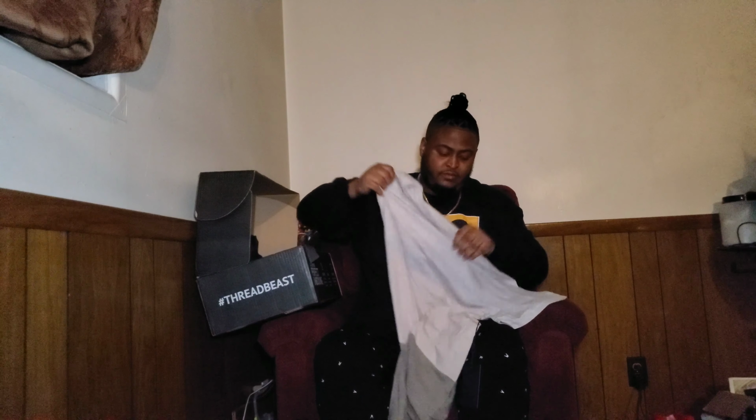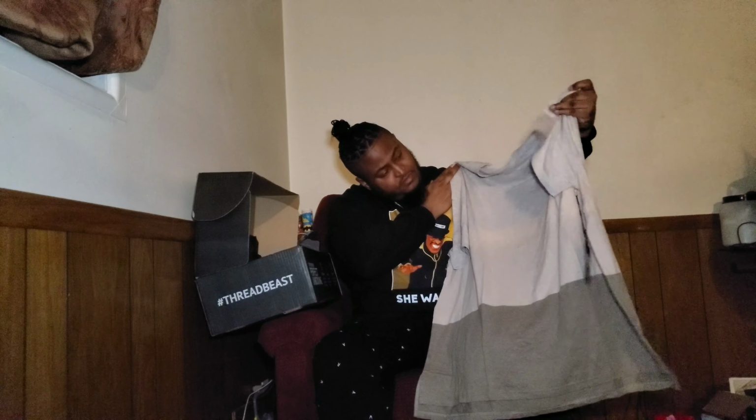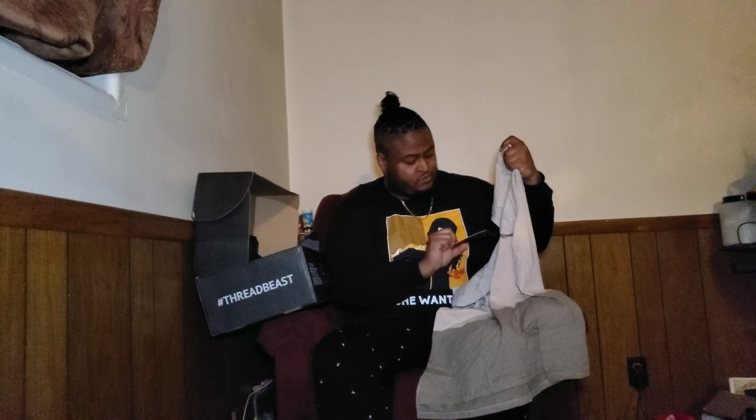Little t-shirt. Hope you guys can see this. Colors are gray, orange, and dark gray. Pretty decent. Cam brand. Okay. Get to it.